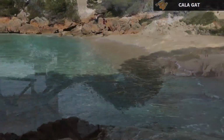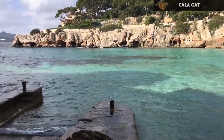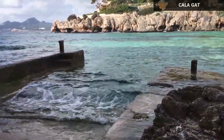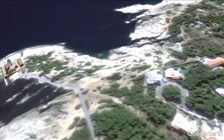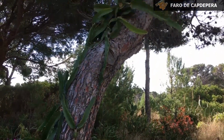Cala is located at the feet of the CAPDEPERA lighthouse. It is a small sandy beach 40 meters long and 20 meters wide, surrounded by calm turquoise waters and a dense pine forest. It is very close to the tourist center of Cala. Cala is the second most important fishing port in Mallorca. It belongs to the municipality of CAPDEPERA. It is in the heart of an area particularly popular among Germans, who often buy a vacation home in this town.